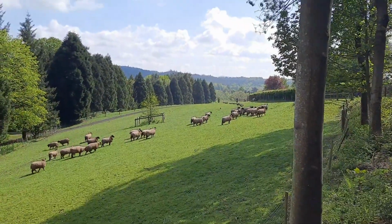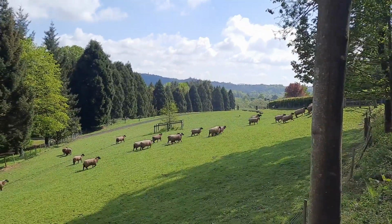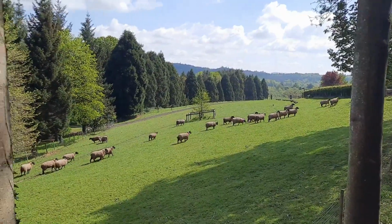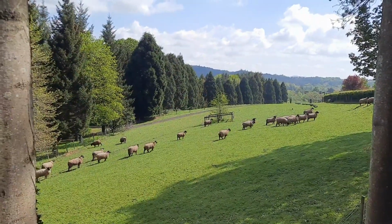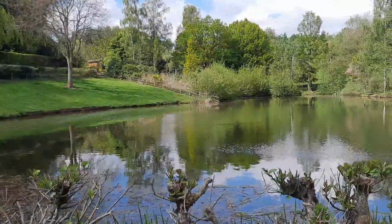Here we are in the beautiful countryside. The sheep have just been running towards the gate. Stampede. Just a quick view here across St James's Pond.